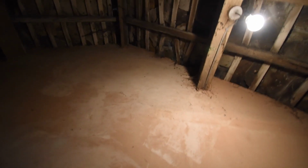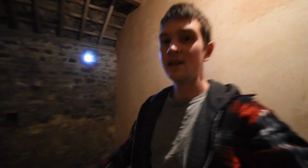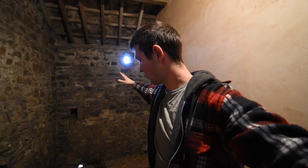I don't know if you guys can see that up there, but just there, that is part of a glass panel. So obviously the glass panels do actually go to an attic space that is across there that we can't get to, and there's no way in here to get through to that attic space. It's all very interesting. As you can see, there's a big hole for bats and whatnot to come and live in here, which is great. I think it's actually for letting the hay breathe.